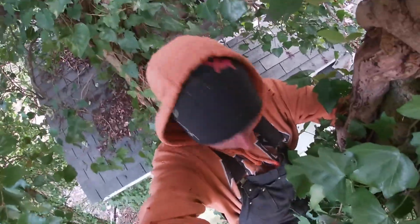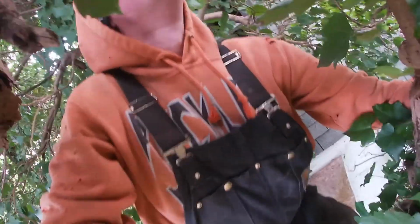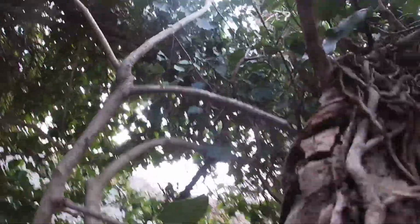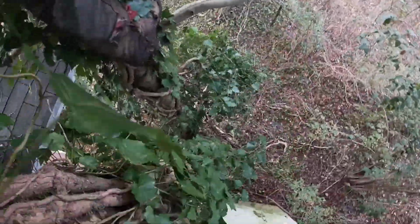It's just the ivy that's dead. Okay. Oh, the top of this tree is falling out. Push it out of my way. We'll just throw it down. I didn't go with it, so that's good.